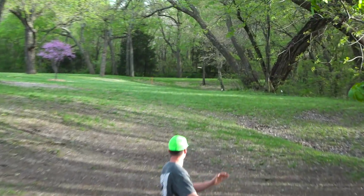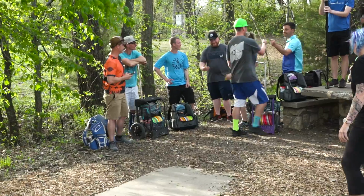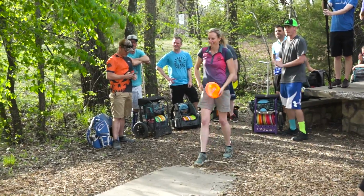Last hole of the day, Nick Kuhn gets to throw. Oh, and he catches the tree, but he is safe. No problem. Last to throw will be Zoe and Jeremy.